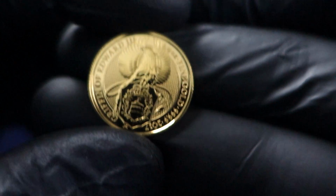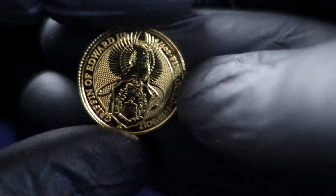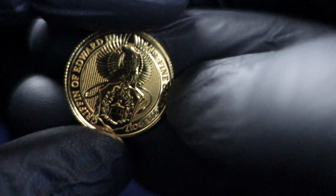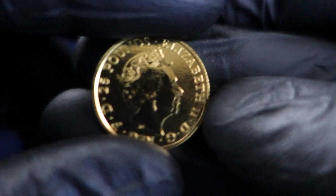Let me know if the 1/10 ounce is your favorite size, please do. So next is going to be the quarter ounce. And this is my own rundown, my own personal thoughts and opinions. Let me know what you believe are the more common and popular sizes, even if it's down to your own budget and what you stack.